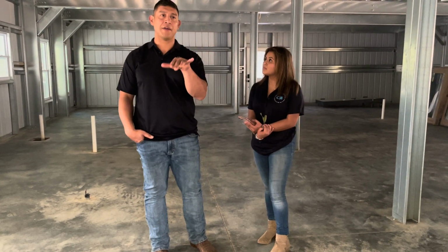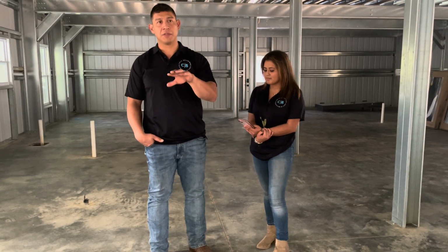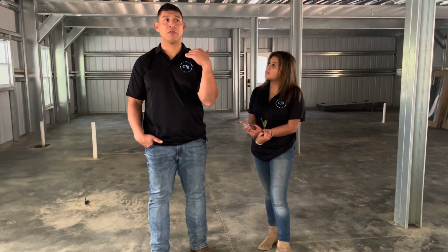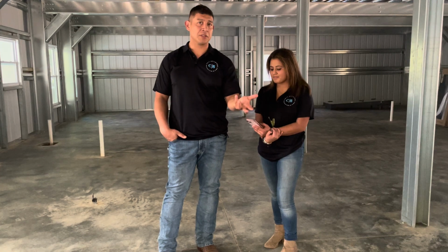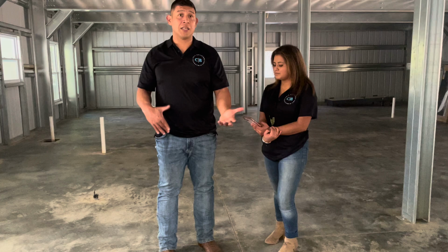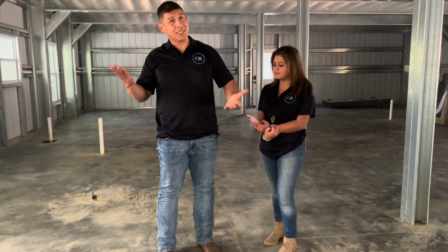So the first step obviously is funding, financing. Is this going to be a cash build or a finance build? Typically the budget is the driving force of the whole build. If you don't know how much the build is going to be, it's very difficult for designers to design anything. A lot of times people are reluctant to share their budget, which is fine, but we could design a build for $125,000 or for $20 million. You see where I'm at?